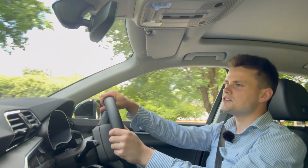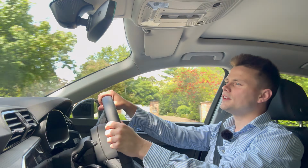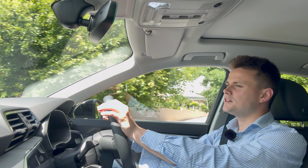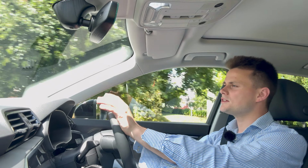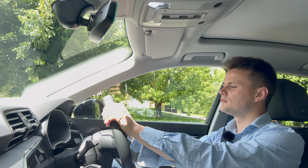Now, this gearbox is a dual clutch system, and look, they've definitely come a long way in comparison to, I guess, 20 years ago when they were a bit lurchy, and Audi have really ironed it out. It's very smooth and seamless, especially when you set off, so I'll give you an example.